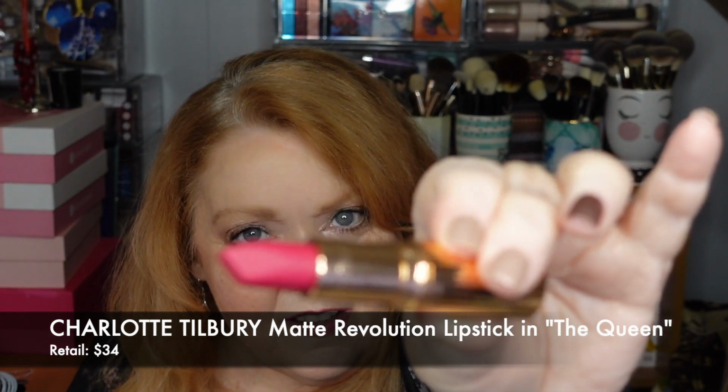More Charlotte Tilbury. This is the Matte Revolution lipstick, and this is in the shade The Queen. Don't know if I have this already, but I will open it to show you. This is very pink. I may have this. I'm going to have to look. In fact, I think I do. Yeah, I've seen other people unbox and they get a lot of things that I didn't have, so somehow I seem to be getting things that I do have, but that's okay.